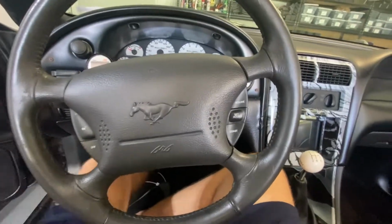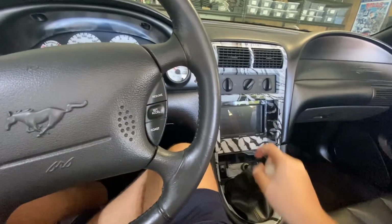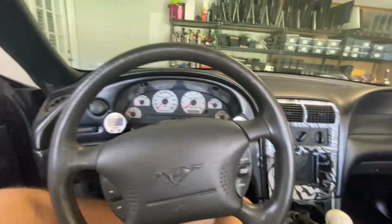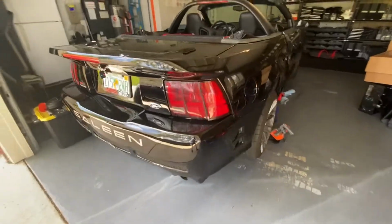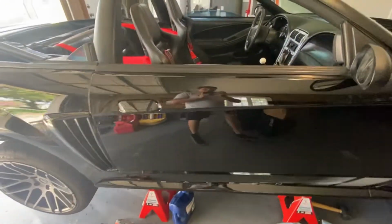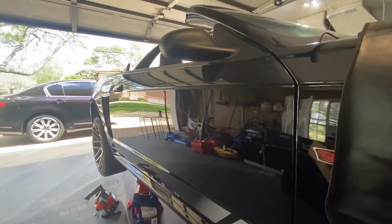It's nice having a clutch in this car, having this nice Hurst shifter in here. I love it. Can't wait to row through the gears on this thing. It's gonna be freaking awesome. Also had to give the car a nice bath. It was real nasty after sitting for so long, but it's all nice and clean now. Ceramic coating looks great still.